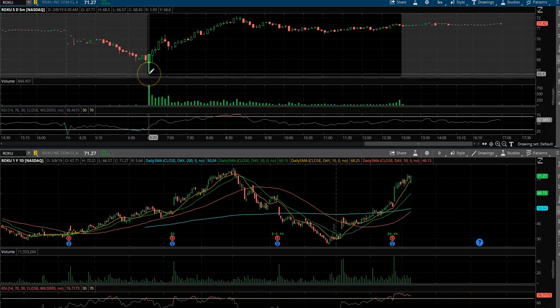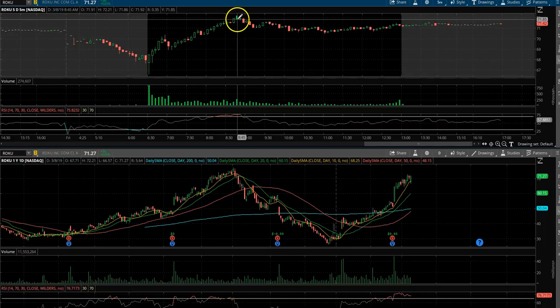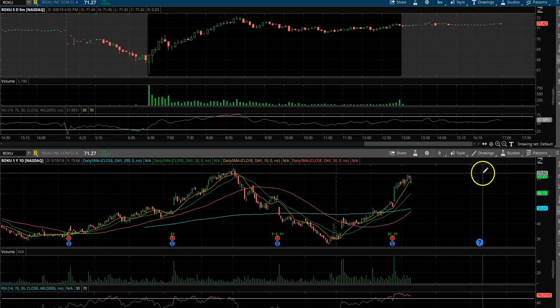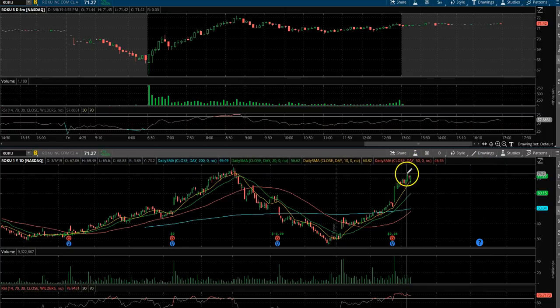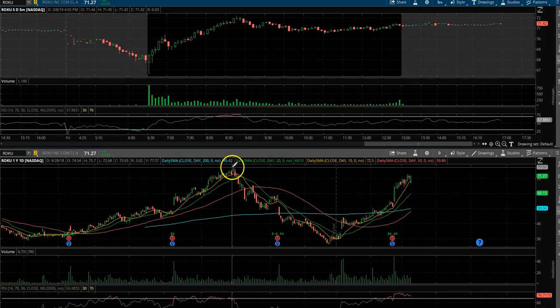Just dives right in there and then snaps right back. That was the low of the day on the first 5-minute candle, 66.60s all the way up to 71. I mean, what a righteous move that is. But going forward, you've got a little consolidated area up here, the 72.51. If you get through this 72.51, I mean, this high back here from October of 77 looks like a done deal if that happens. So keep this Roku up there.